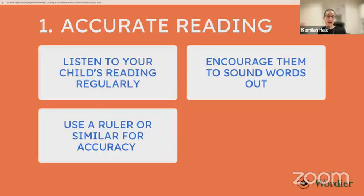Right, so steps for accurate reading. Three things here that I will be elaborating on. So firstly, listen to your child's reading regularly. Once children are able to read independently, can sound out words, a lot of parents stop listening to them read and just allow them to read independently. So whilst a degree of independent reading is great, we do encourage you, at Kim Learning and at Wordier, to continue to listen to your child's reading at least once a week until they finish primary school.